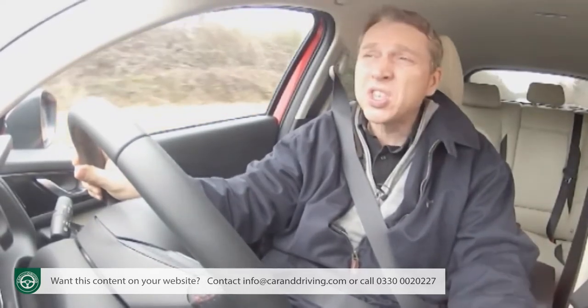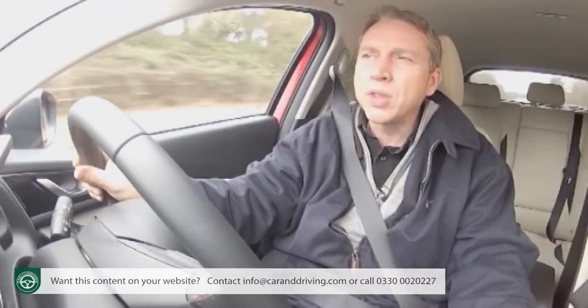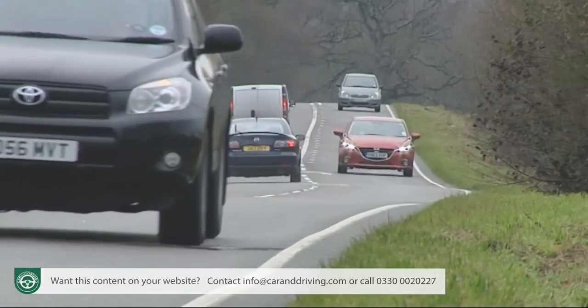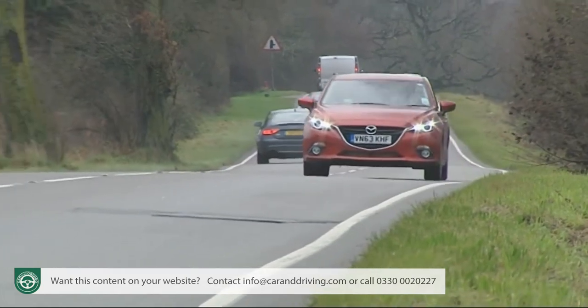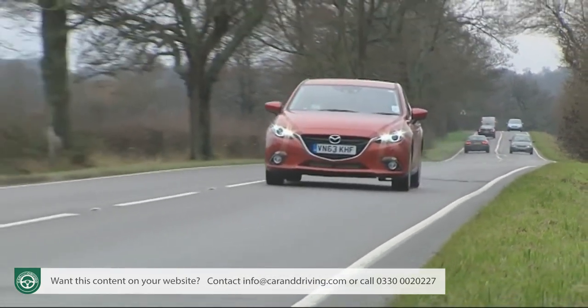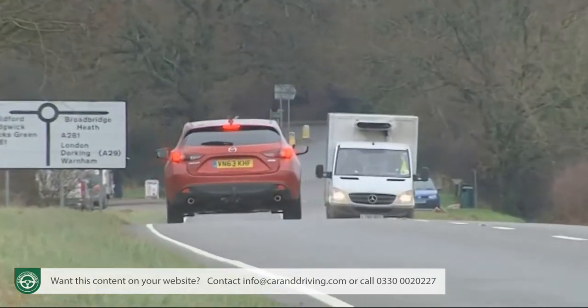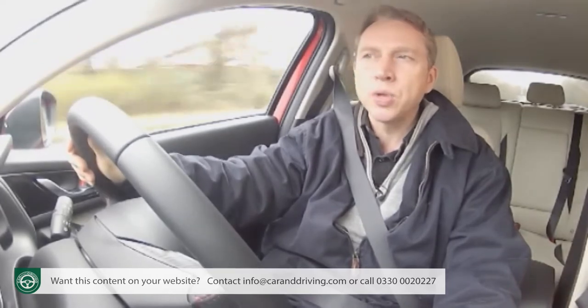What kind of performance? Well, rest to 62 miles an hour occupies just 8.1 seconds on the way to 130 miles an hour. You can also order this power plant with a 6-speed automatic gearbox, but that has quite an impact on running costs. The same applies if you choose the automatic option with the engine the vast majority of Mazda 3 customers will select, the 120 PS 2-litre petrol unit.